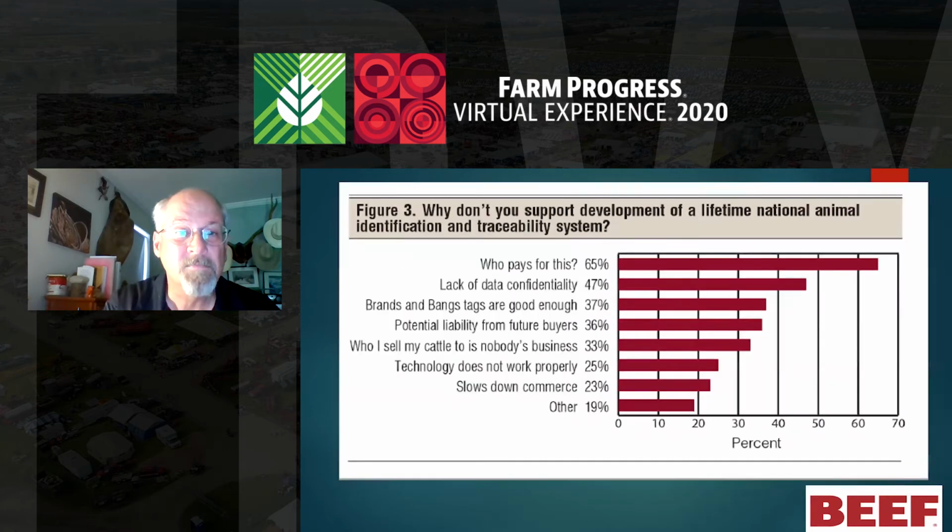Next slide. All right, for those who don't think that it's such a good idea, why is that? Well, who's going to pay for it? The last thing that you need as a cow-calf producer is something else to spend money on, and so that's a very legitimate concern. Lack of data confidentiality. Some think brands and bang tags are good enough. I don't think that's the case, but certainly some of our readers do. And then some of those other factors that go into it, all of which are legitimate factors. So that's kind of where the folks who don't think it's maybe such a good idea, that's what's running through their minds.